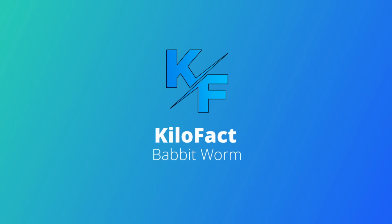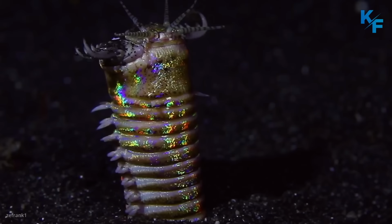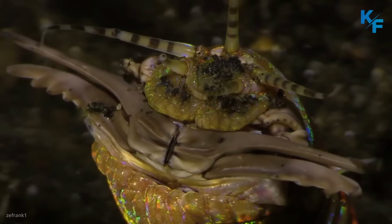The Bobbit Worm is a worm, weaponized. Found in warmer oceans around the world, it buries itself into sediment, leaving only its mouth exposed with its huge, scissor-like jaws open wide. Their jaws are wider than their body.